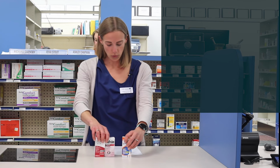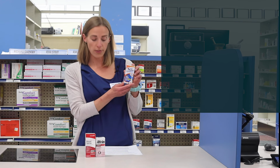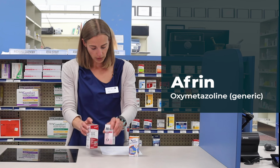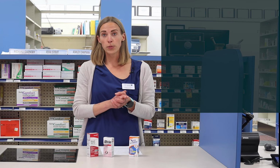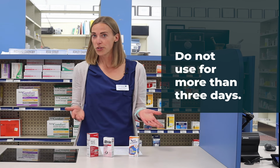Last up, we've got your nasal decongestants. So the first one here is Neo-Synephrine, and this is just the nasal form of phenylephrine, which we'll talk about in a little bit. Afrin is another option that can be really helpful. One important thing to know about this, though, is it cannot be used for more than 3 days because it can cause what's known as rebound congestion. And this actually means your congestion gets worse, which nobody wants.